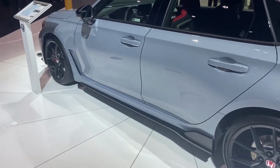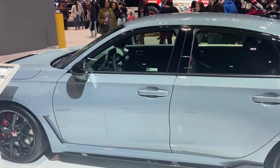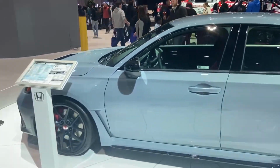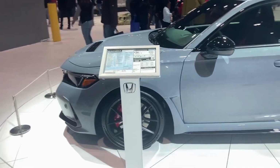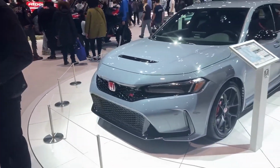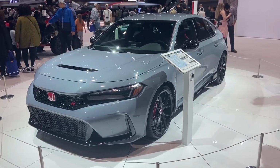The Type R was here this year, but they had it fenced off on a pedestal and whatever. I like how it looks. I like that they've gone for a more understated type of look. I feel like it's more true to its roots. You can really tell it's a Civic. I feel like it's not trying to be like an Evo or a WRX. It's kind of its own deal, and it looks really nice.